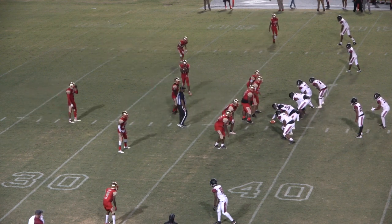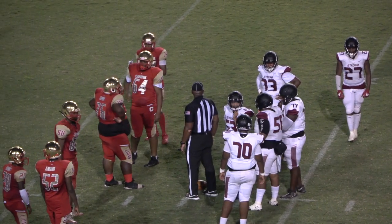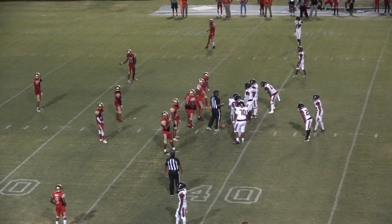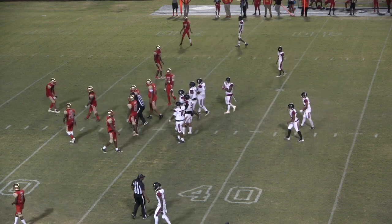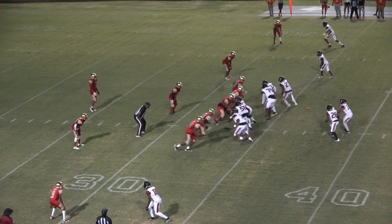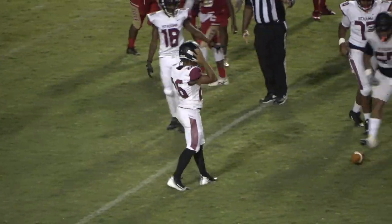Here we go, first and 10. Whistle on the play. Against the Lions. First and five after the penalty. Come on! Let's go! Good looking run by the running back, gain of about 11 yards. That's going to be enough to move the first down marker, first and 10 for the Indians.